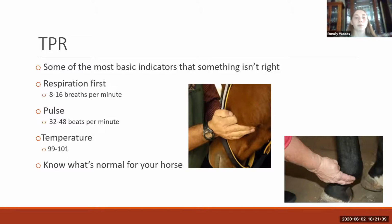But know what's normal for your horse. These are fairly wide ranges. So if you have a horse who is really fit, they're going to have lower numbers. Your horse might have a normal respiration rate of 8 or 9, and you go out there and his respiration rate is 16, 17 breaths per minute. His pulse is almost 50. Then you might start to question whether something is off, whereas if your horse isn't as fit, his normal might be 48. So although it says 48 is a normal pulse rate, maybe that's not for your horse. Maybe your horse's is a little lower because he is really fit.